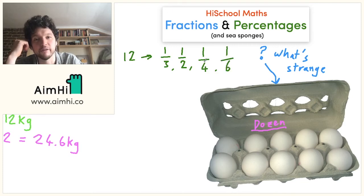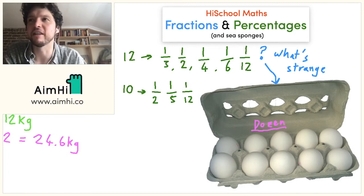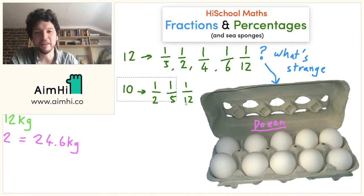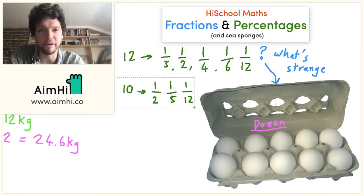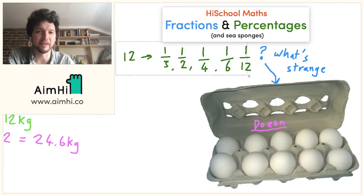There are just way more fractions that you can split it into compared to 10 that you can only split into halves and fifths, and that's it. I mean, you can split these into tenths and these into twelfths, I guess, but I was ignoring those. Anyway, basically there are loads more numbers you can divide by, which means it's much easier to take fractions of things when you're buying stuff at the market. So that's why 12s are so prevalent in trade.